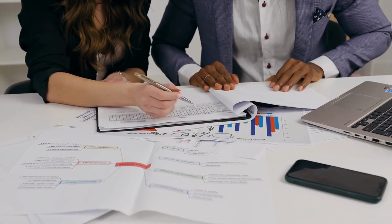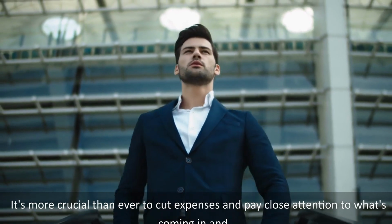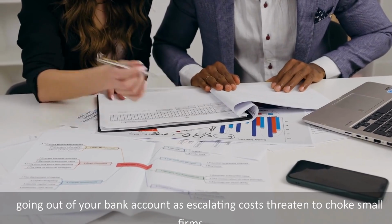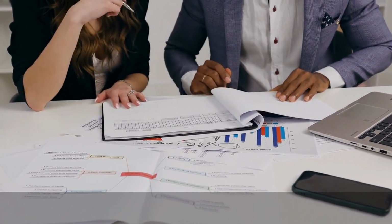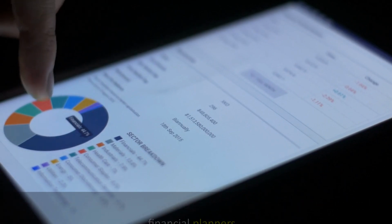Both small and big business owners may have trouble cutting costs. It's more crucial than ever to cut expenses and pay close attention to what's coming in and going out of your bank account, as escalating costs threaten to choke small firms. This can be challenging without a group of expensive accountants and financial planners.